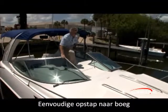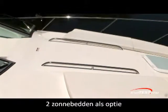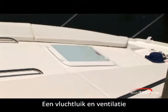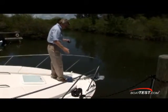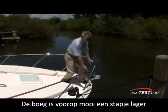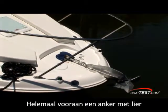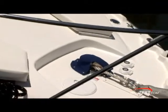Easy access to the bow. 2 sun pads are on the options list. Rails going down the middle for holding on to. Hatch gives you ventilation down below, and I always like how Bayliner makes the bow working area a step down just to bring the rail height a little bit higher on you. All the way up at the bow, anchor windlass, and 2 foot controls, and a mounted davit.